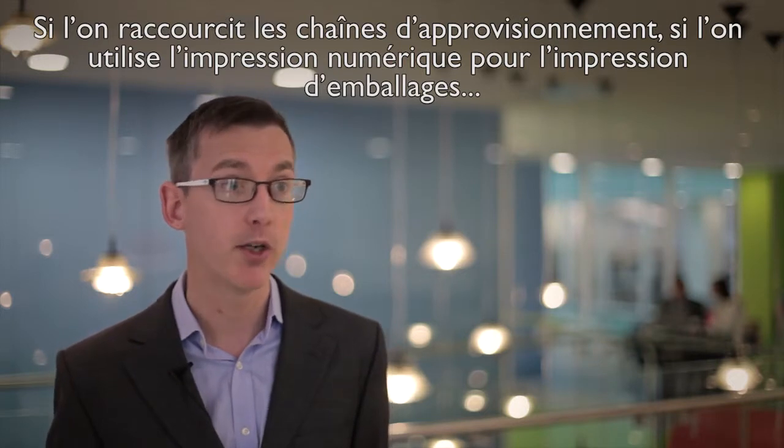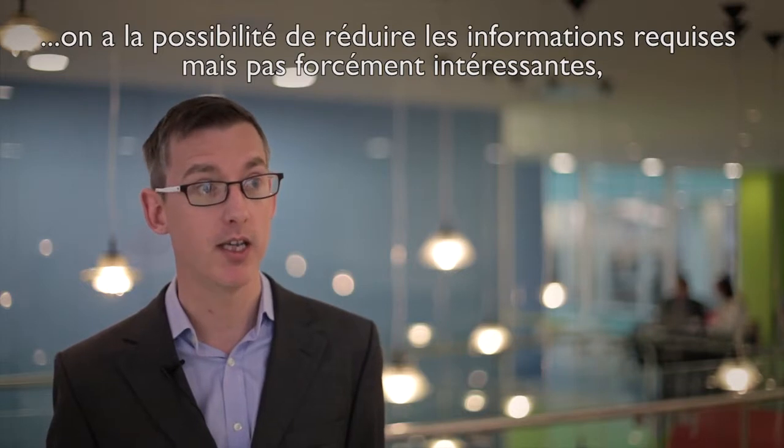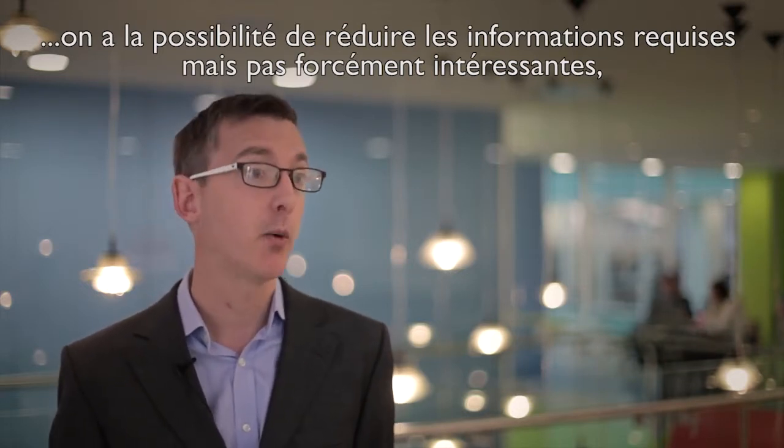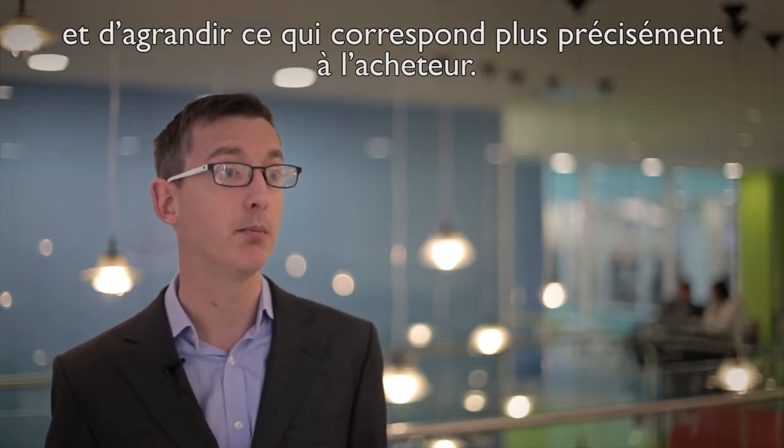And if we're shortening procurement chains, if we're using digital print to print packaging, all of a sudden we may have options here to minimise information that is required but maybe not so interesting, but maximise things that are more unique to the person buying that product.